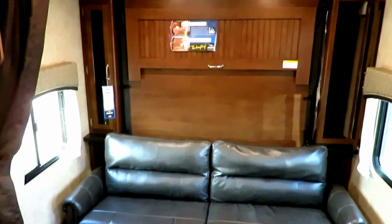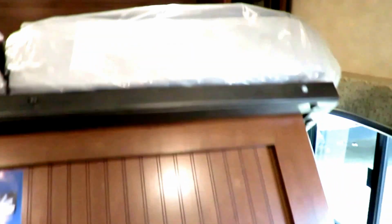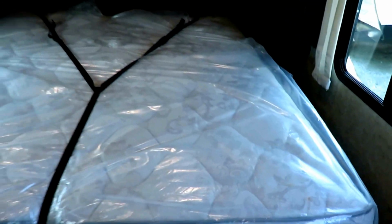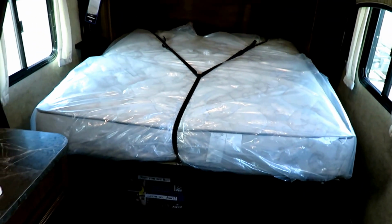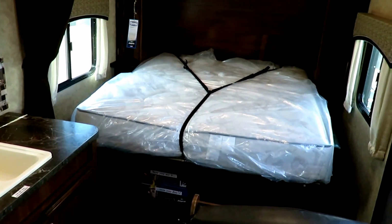But when you are ready to hunker down for the night, it only takes one hand. Flip down the sofa, which is like a traditional jackknife sofa. Unlatch the bed, pull it down, and what we get is a Simmons Beautyrest residential grade queen bed that you can walk around. That is pretty cool.